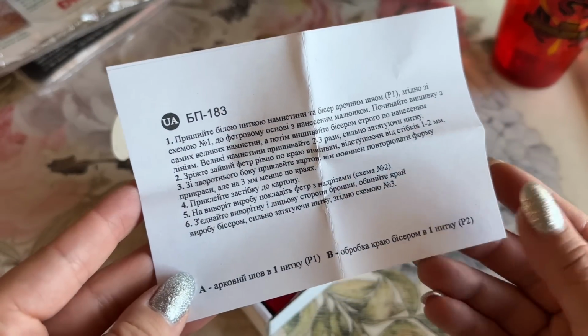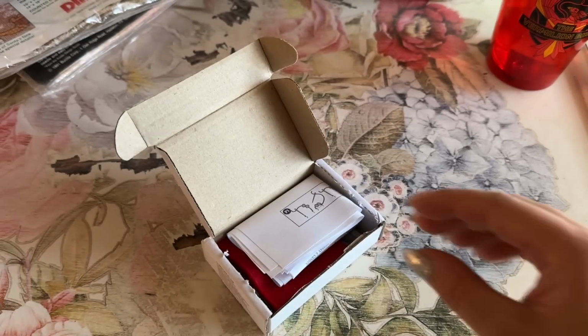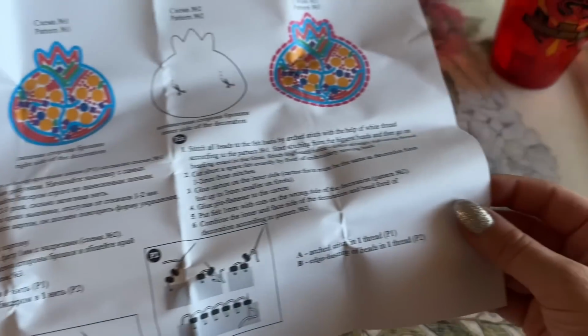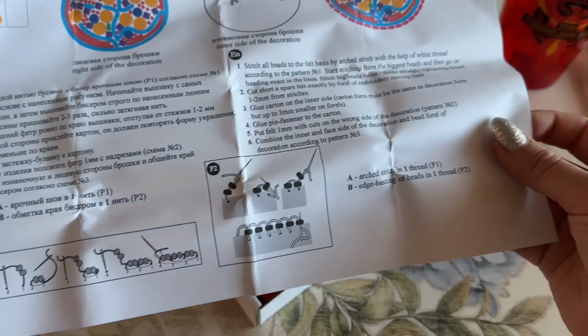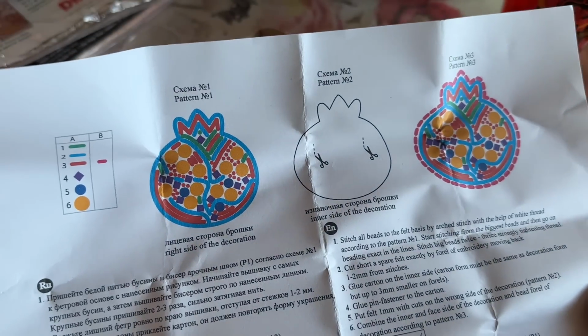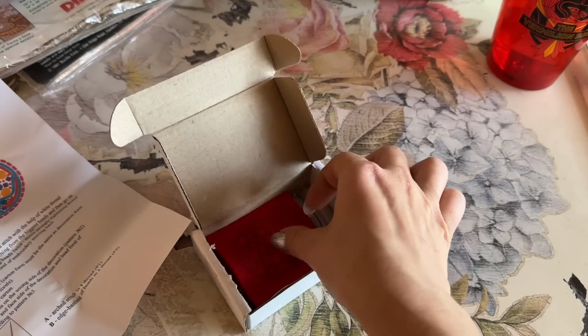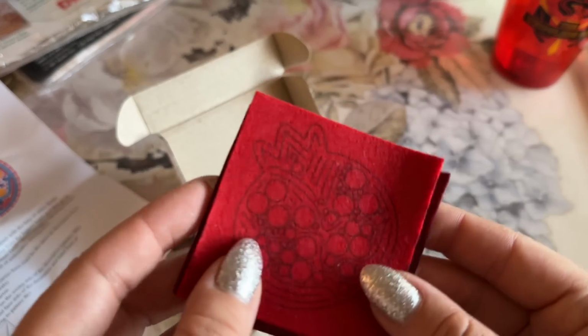Instruction, but it's in Ukrainian. I wonder if there's one in English. And there it is, in Russian and in English. The instruction, how to, where to cut, and all of that. Oh, it's gonna be so tiny.